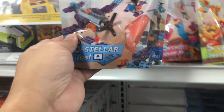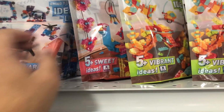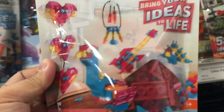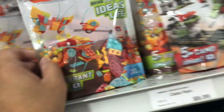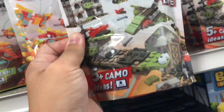So this one, it's got purple colors, a plane, and some animal here. This one's got these colors, got this bird and some hearts and a guitar. Dragon. And this one. Butterfly. This one is a cool, yeah, that's the one JJ picked. This one's got a lot of camouflage ones.